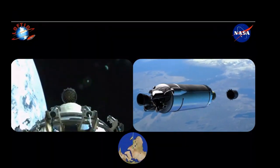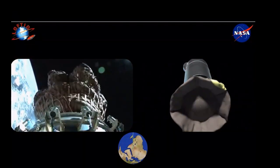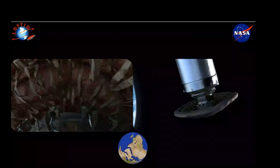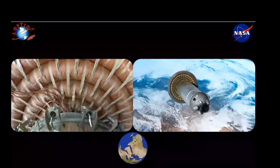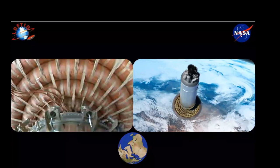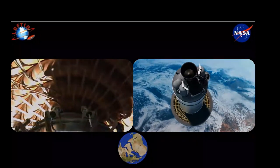So that's the release of the payload adapter canister. And that went flawlessly. That initial deployment is not inflation gas that makes it deploy. It's just the entrained gas, and the fact that we're in a vacuum, and the strain energy pushing it out. But now it is inflated.